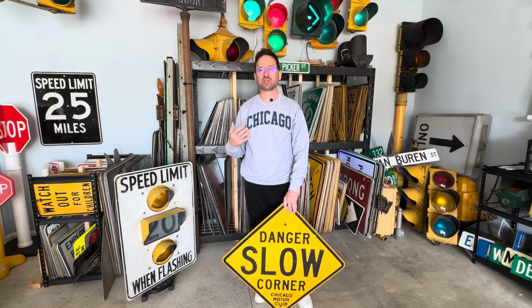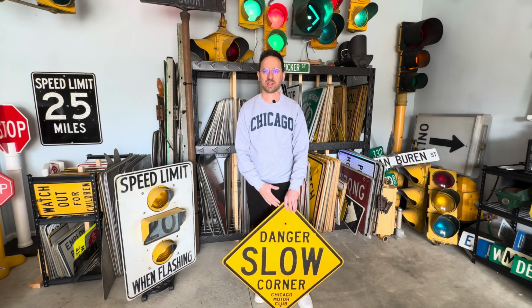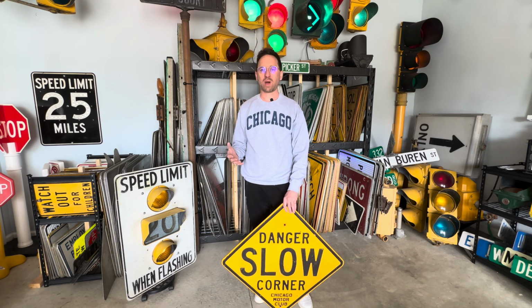So how did the Chicago Motor Club contribute to street signs? How did they get in the game? Well, it predated an era where street signs were part of the government. Back when roads were just starting to become a thing and started to get really traveled and really busy, there were no standards for traffic safety and street signage and signs just like this. And it was kind of like a wild, wild west.